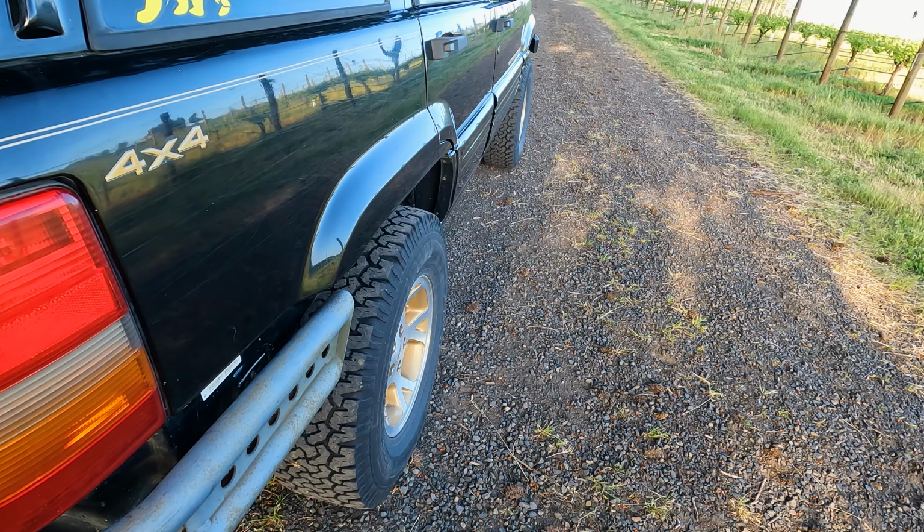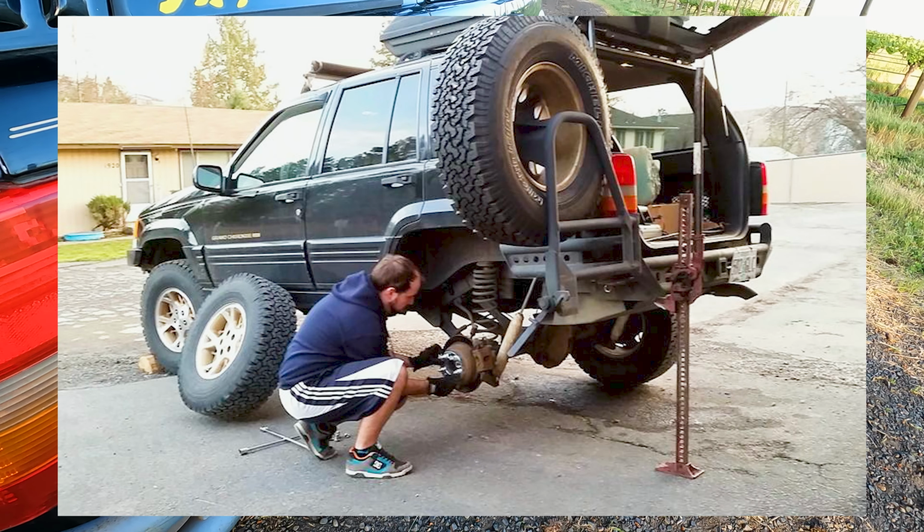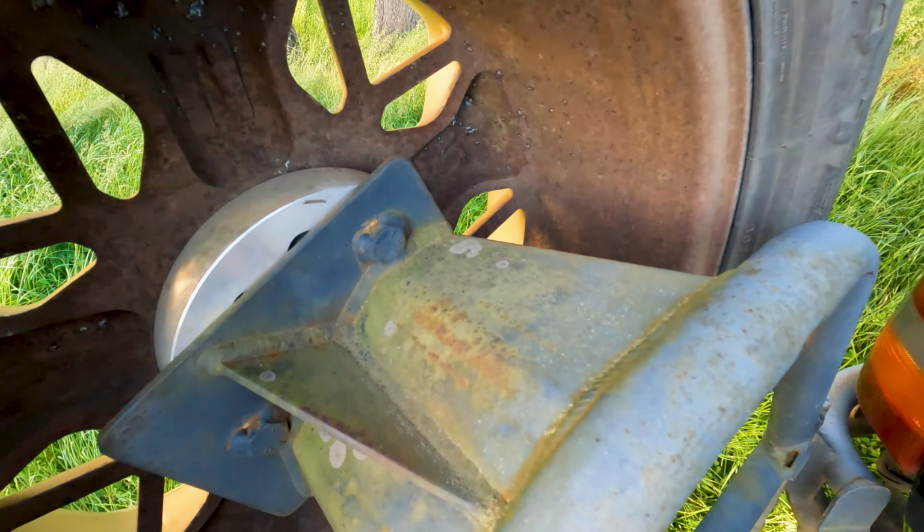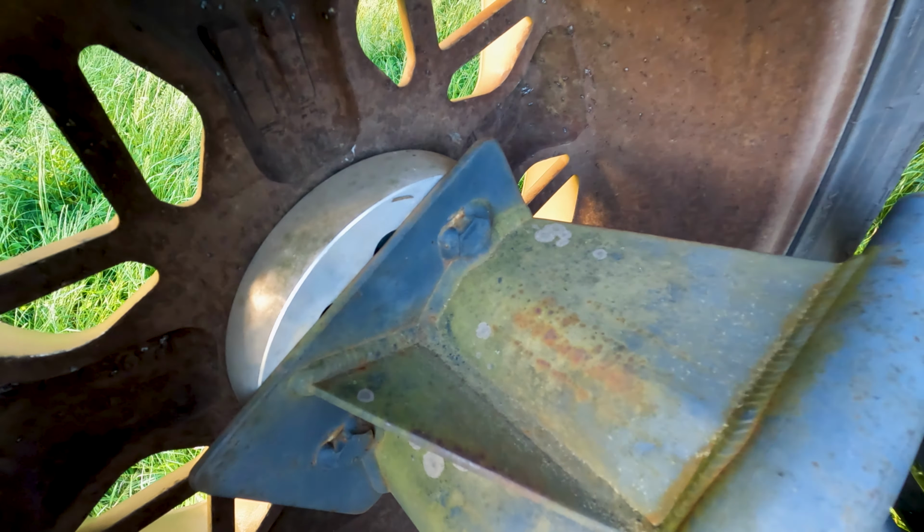And because I went with OEM wheels, I had to get wheel spacers to make the tires go flush with the edge of the Jeep. I had to get a spacer for the spare tire too because it was too close to this bar and it was putting a dent in my tire. I think these are 1-inch spacers, but I'll look it up and I'll put it on the screen.